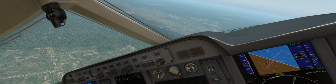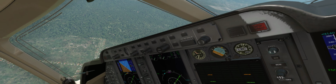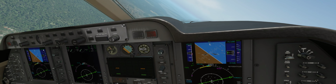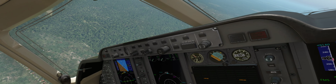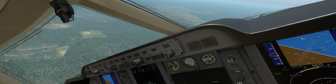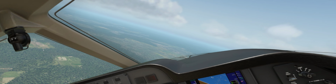Oh, you feel that in your gut. You see the shadows are a little goofy. I got one little plug-in I can try to fix that, but I'm sure before the final release it'll be taken care of. I've seen it reported already.